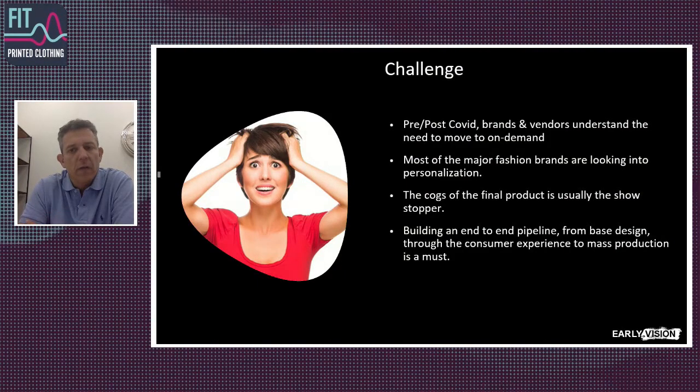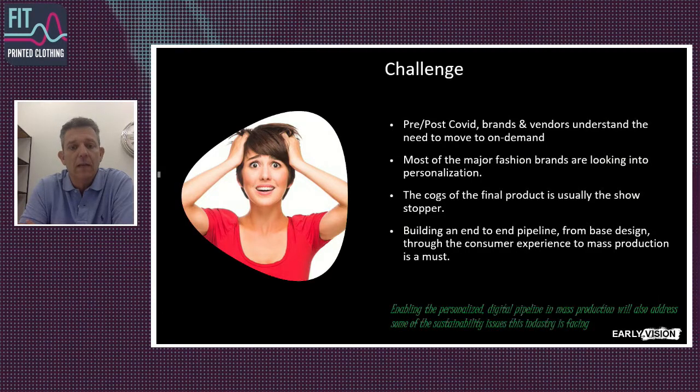Basically, after years working with the apparel industry, with bigger brands like Gap and Under Armour or similar, we've seen two major initiatives that these companies are trying to do and failing. One is on-demand, and the other is personalization. At the end of the day, they all dropped it because it was too expensive and too complicated to set up the pipeline for that. So we decided to start EarlyVision to tackle that part.